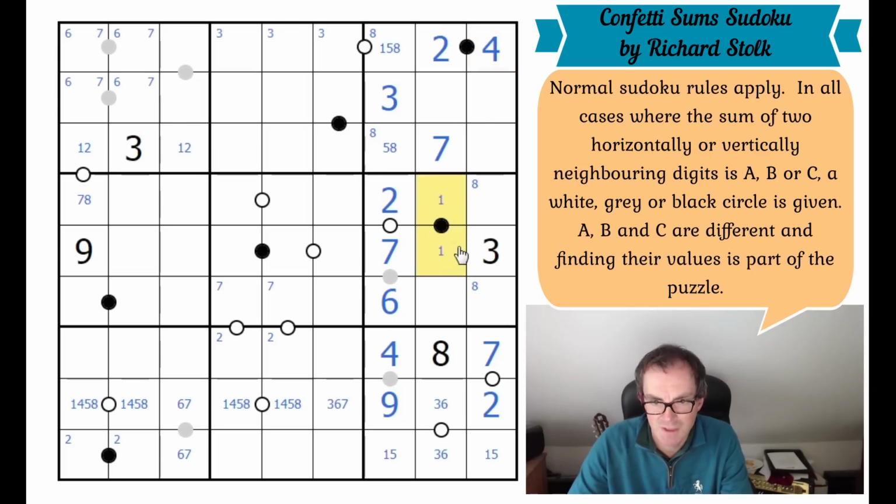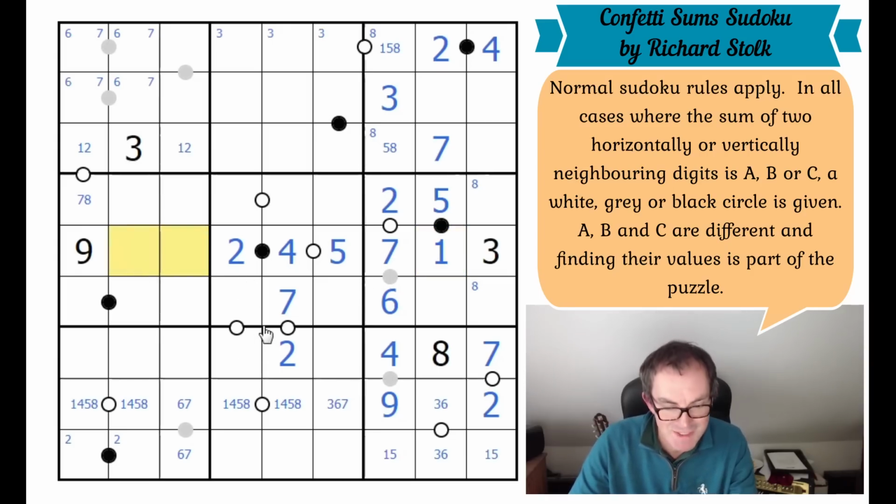So this has to be 1, 5. This now can't be 1, 5. It would rule out that one. So that's 2, 4. If that's 2, 4, look, there's a 9 there. So this can't be 2 because that would put a 7 here. So this has to be 4. This has to be 2. That places a 2 there. That places a 7 there by the white dot rule. This has got to be a 5 to make those add up to 9, and that fixes a 5 and a 1, and that gives us a 6, 8 pair over on this side of the grid.